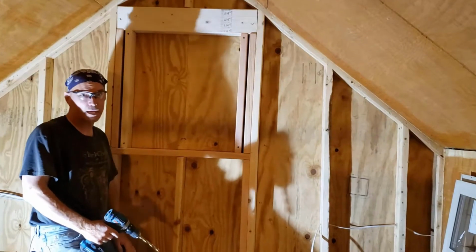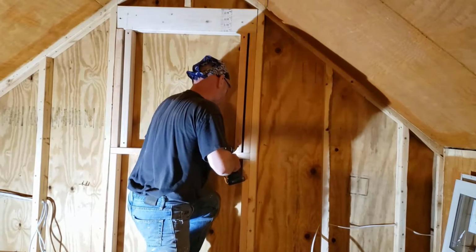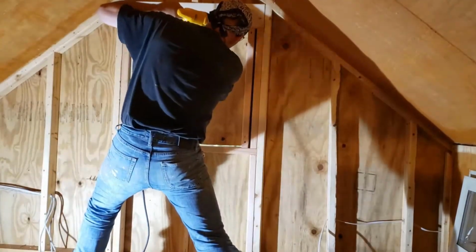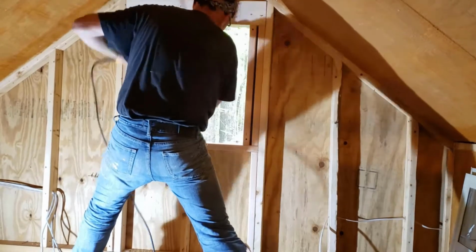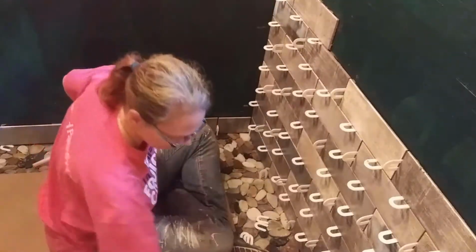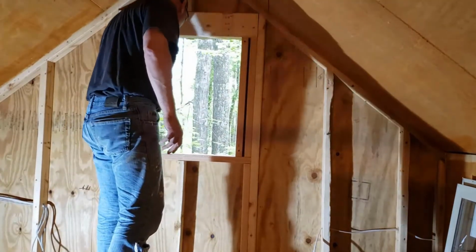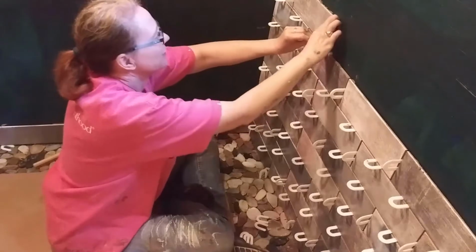Ready to cut a hole in the side of my house. Considering how much the whole place shook. Well, that's cool. Yeah. I can see my house from here! Now you're just gonna confuse people.